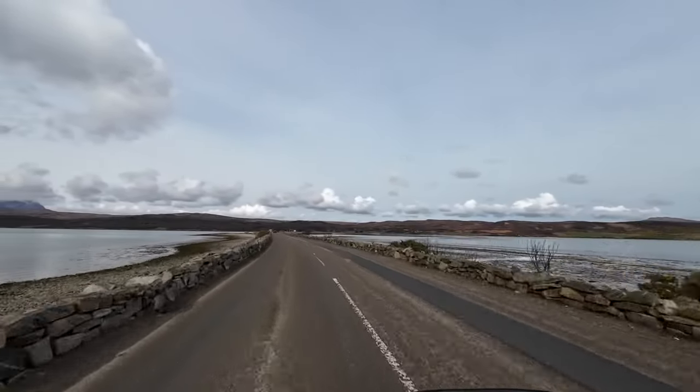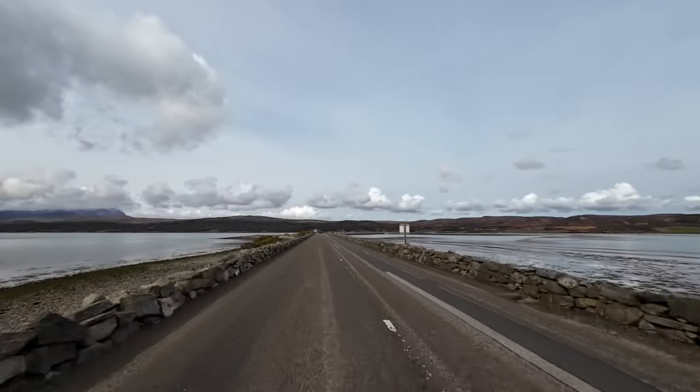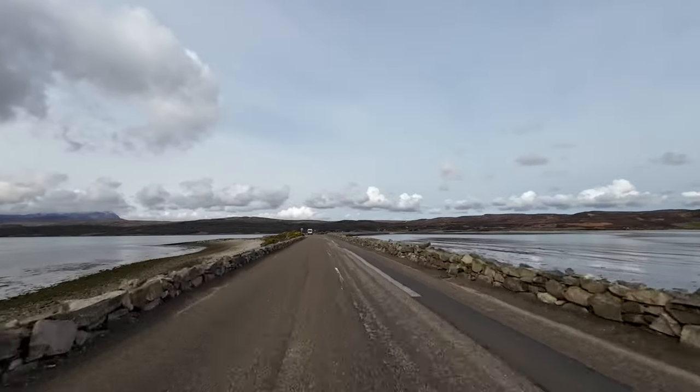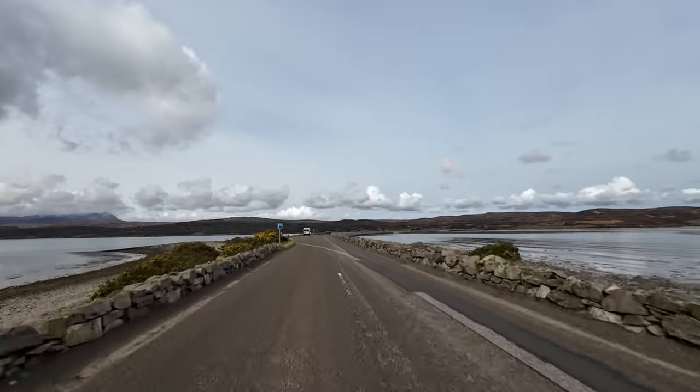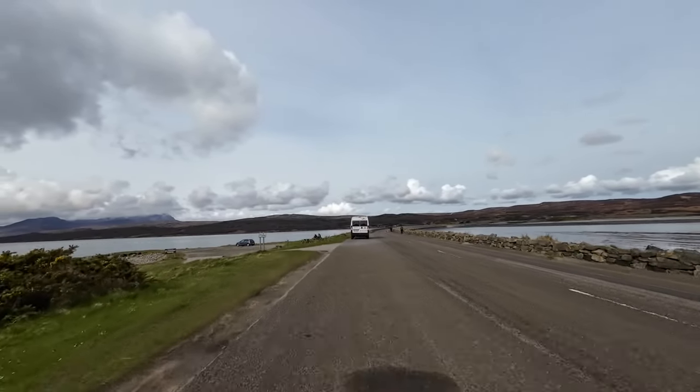Today you join me on day 3 of my Scottish NC500 tour. I have left Dunnet Head on the north coast of Scotland, continuing along the north coast towards the west coast. I'm currently crossing the causeway at the Kyle of Tongue.